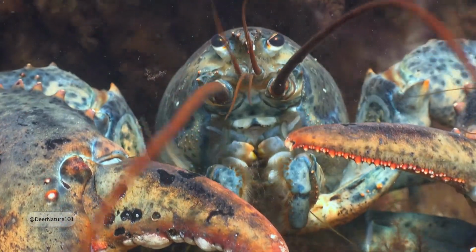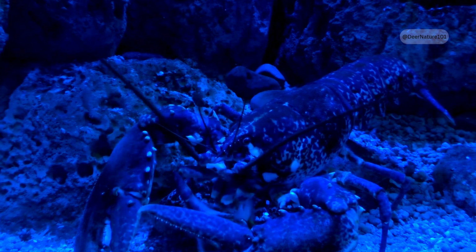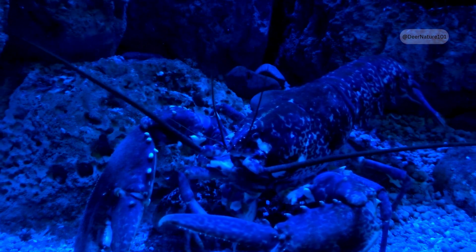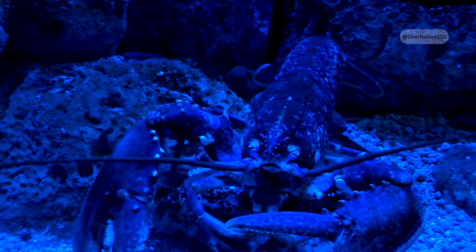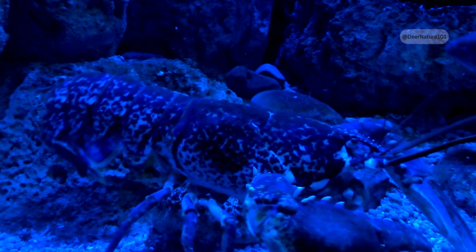Lobsters have also been featured in surrealist art, most famously in Salvador Dali's Lobster Telephone. Their appearance and symbolism make them a fascinating subject in both popular and artistic culture. Lobsters are remarkable creatures, known for their unique biology, long lifespan, and importance to marine ecosystems and human economies.